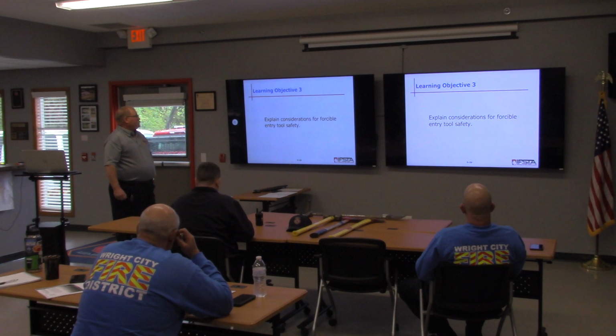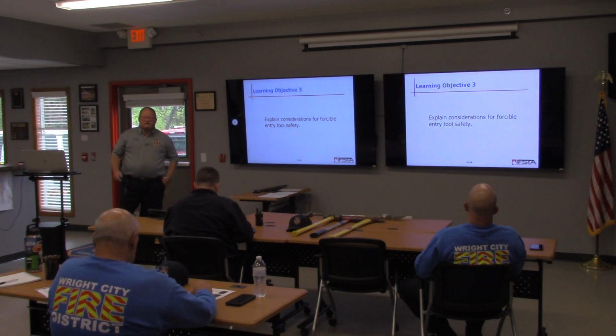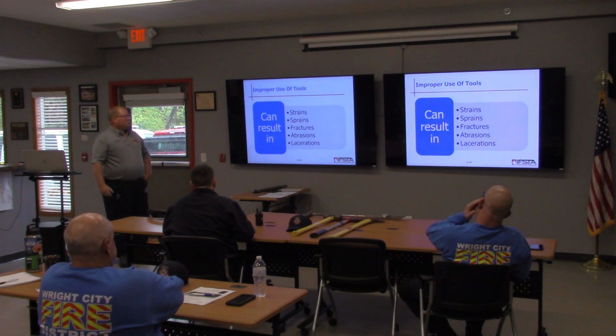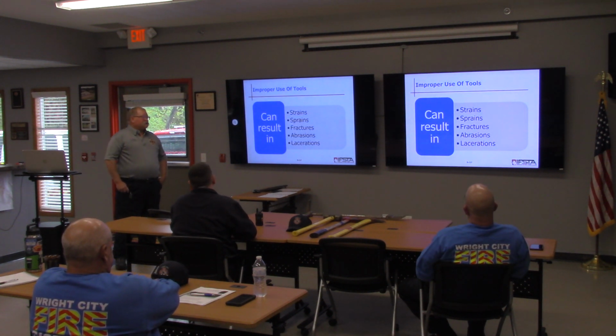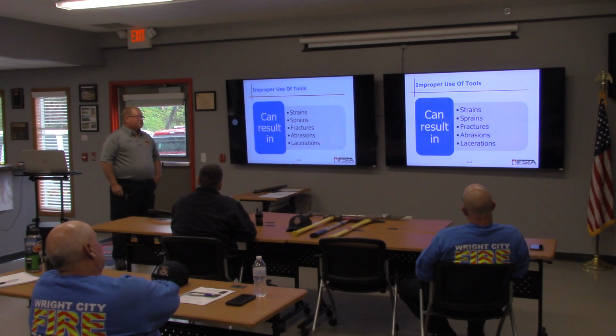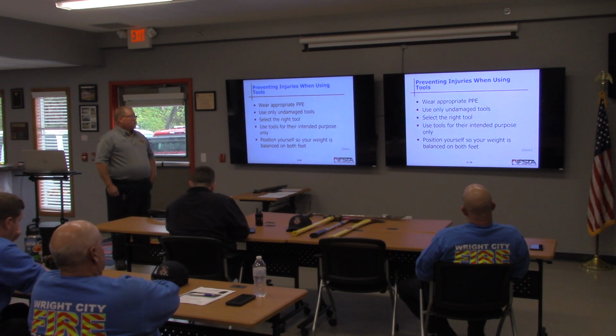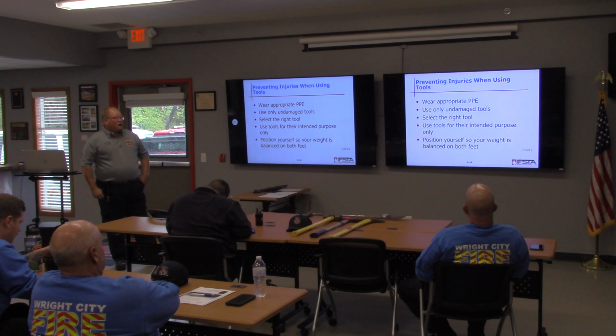Okay, objective 3: we're going to explain the considerations for forcible entry tool safety. Part of this is maintenance. Improper use of tools can result in strains, sprains, fractures, abrasions, and lacerations. To prevent injuries when using these tools, always wear appropriate PPE. Only use undamaged tools. Select the right tool for the job.